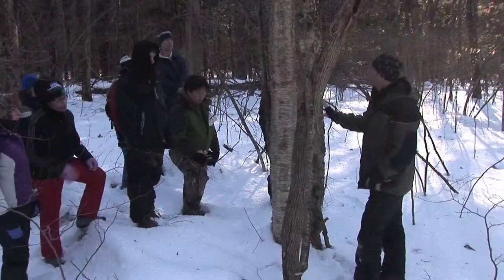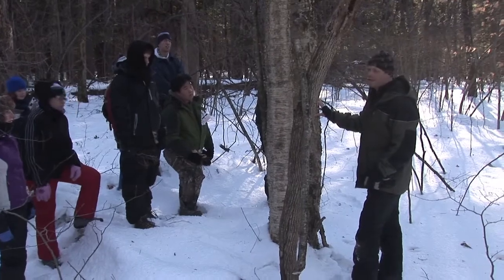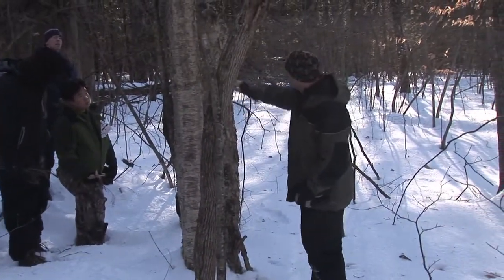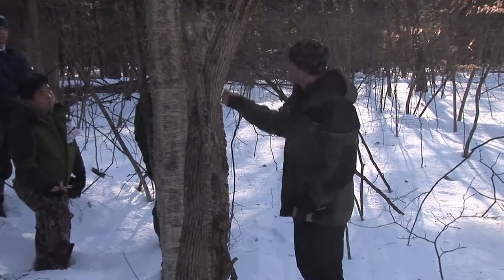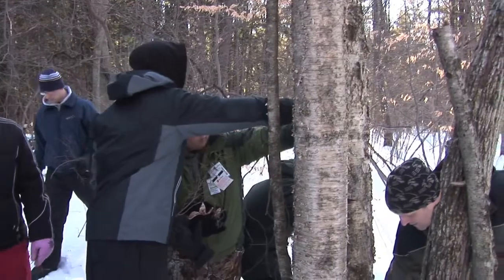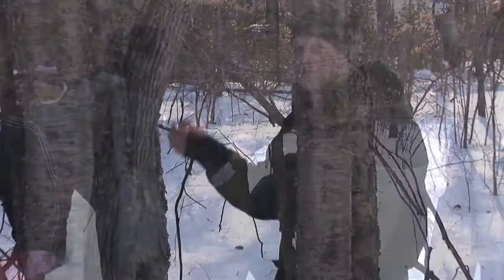When talking about fire, it's hard not to mention birch bark. It lights even when it's wet. So this right here is yellow birch, and if you gather enough of this, it'll ignite to an open flame. If you strip it thin enough, it will also ignite to a spark.